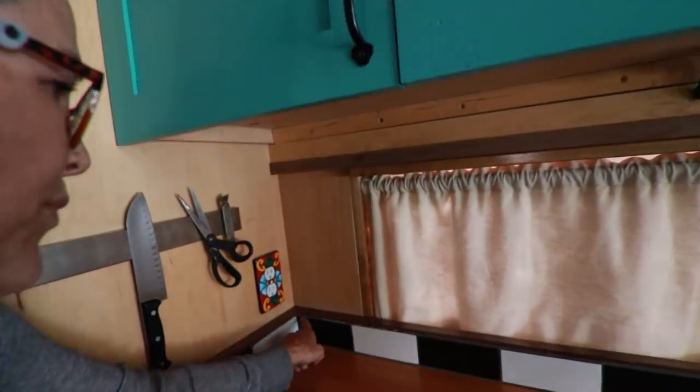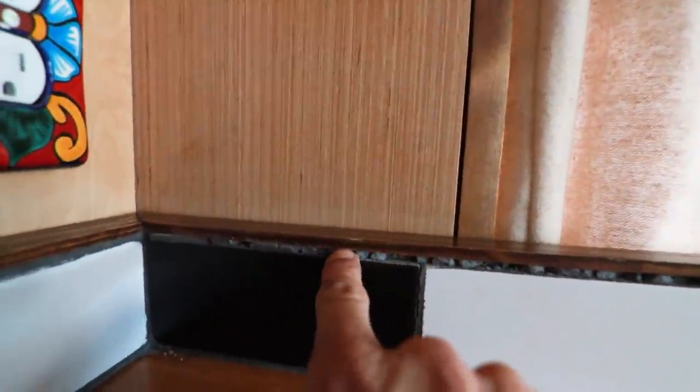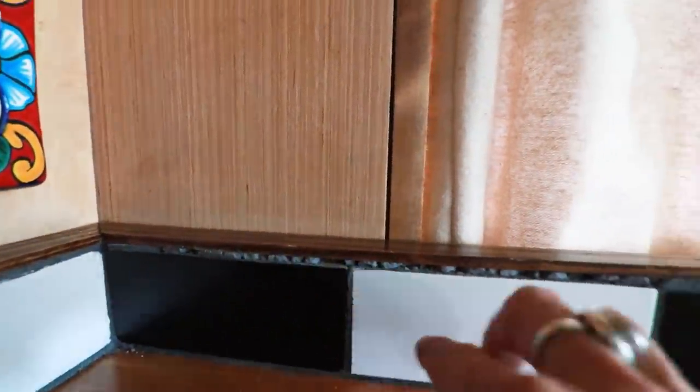Over here we have some crumbling grout too. Obviously the tiles are still in place, but you can probably see a lot of the grout has crumbled out just a little bit at a time. I just keep finding little grains of grout on the countertop.